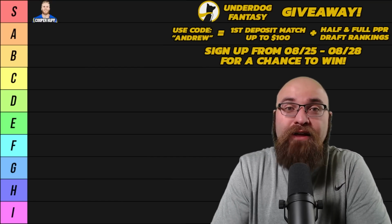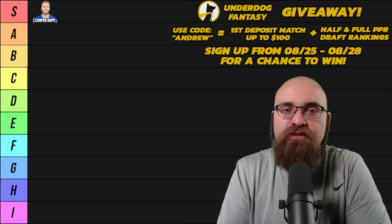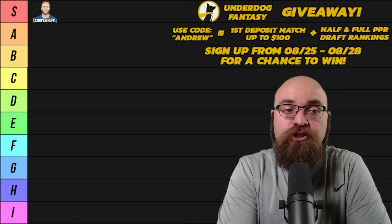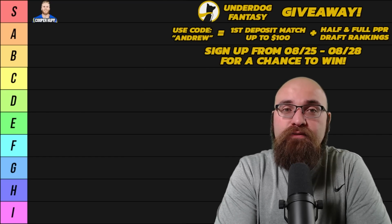Obviously, Matthew Stafford had the best statistical season of his career since 2011, and this offense is only going in the right direction in 2022. Defending champs, I believe in Cooper Kupp as the number 1 wide receiver.